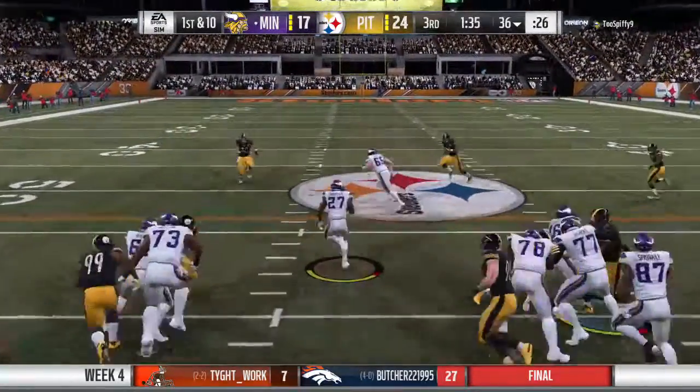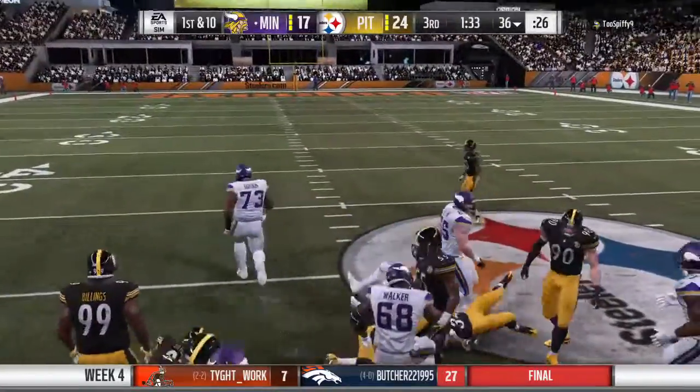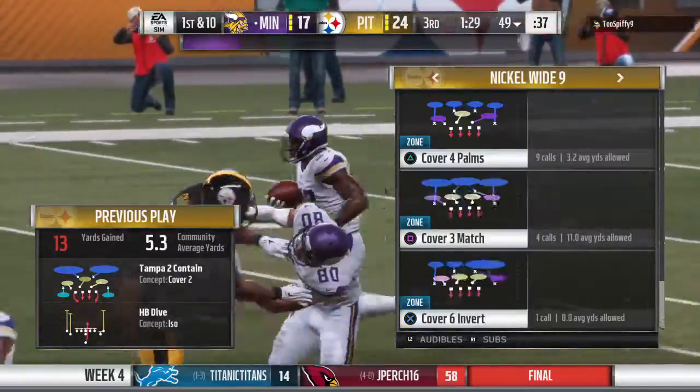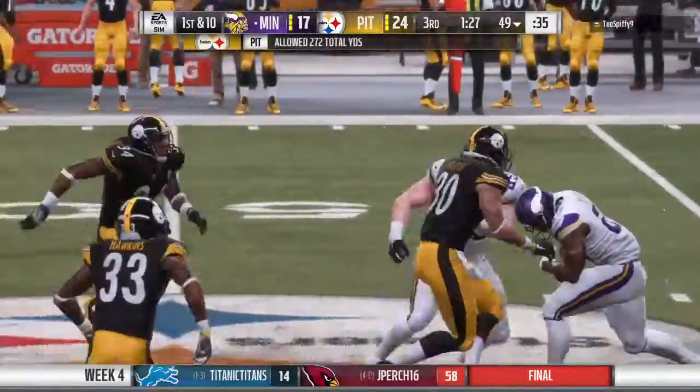They'll start out on the ground. It's Leonard Fournette. And they bring him to the ground just shy of midfield. Solid way to start the drive. 13 yards, picking up the first.